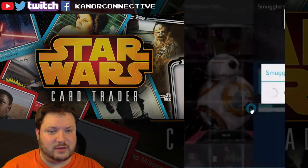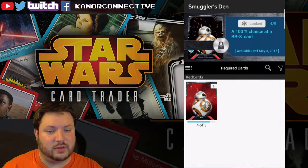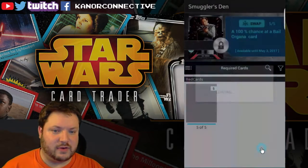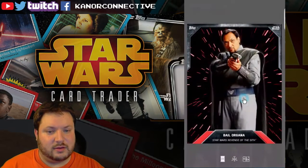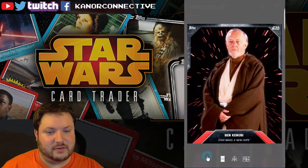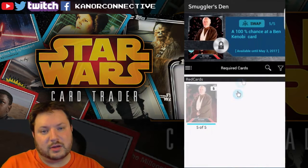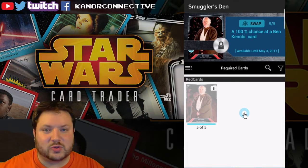Let's see if BB-8's got 5 or 6. I only have 4 there. I mean, it won't be any problem getting the red card if I do meld 5. So, like, Bail Organa's got 5. I may just end up doing one just so we can see it. Let's do Obi-Wan. I'll get the red one in a trade or open in a pack.